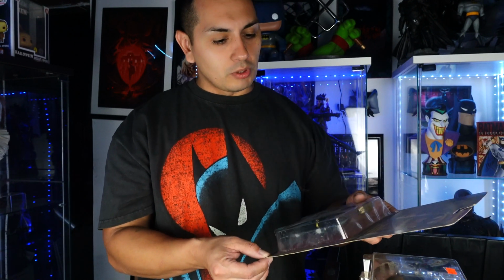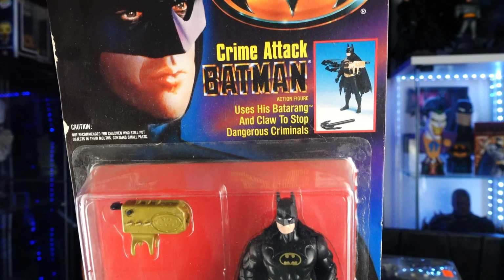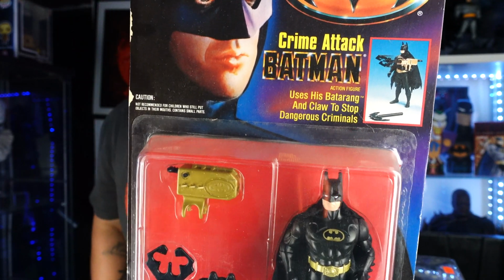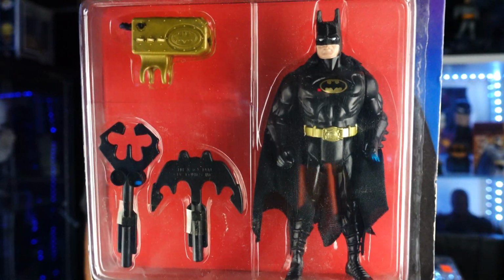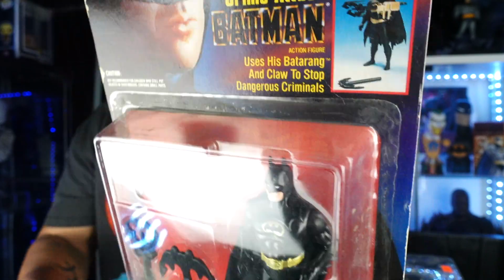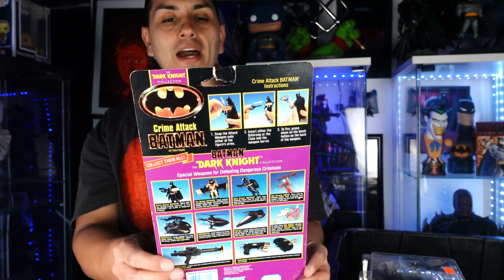Next up, this is a real good one because it kind of has the 89 Batman suit. And this one right here is the Crime Attack Batman. And this is from the Dark Knight collection. A great, great suit. Look at that. How awesome is that? So it's your way to get the classic suit. You got the artwork there, or an image of Batman, and then there's the back. It says, uses his batarang and claws to stop dangerous criminals.